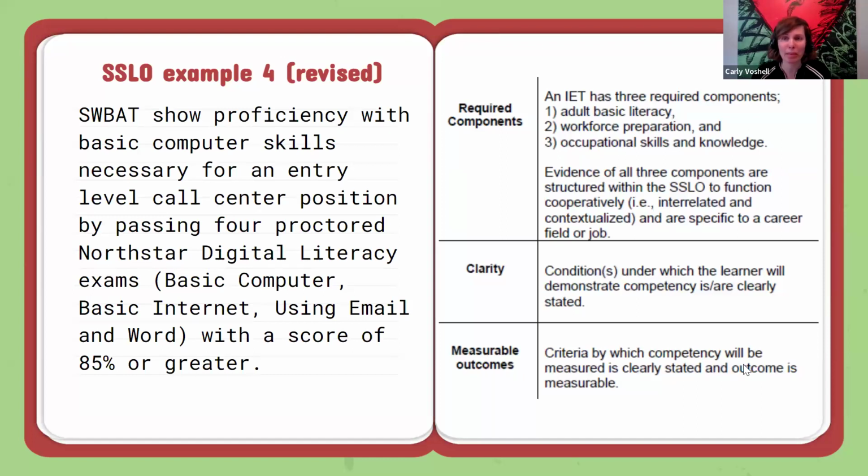So it's a little bit longer. We're trying to mash a few more things in there. Students will be able to show proficiency with basic computer skills necessary for an entry-level call center position by passing 4 proctored North Star digital literacy exams, I list them, with a score of 85% or greater. So it's a little more clear how there's going to be evidence of learning. We've clarified the career field, right? It's maybe not perfect, but we're getting a lot closer.